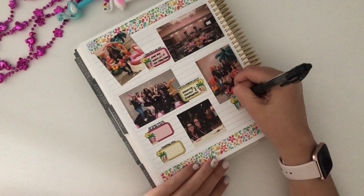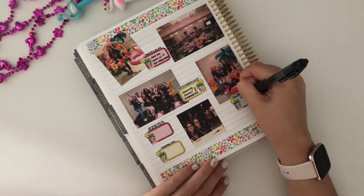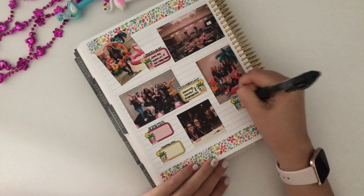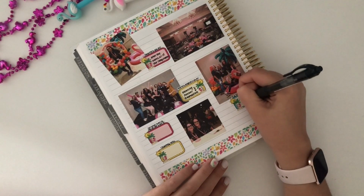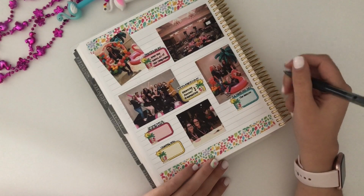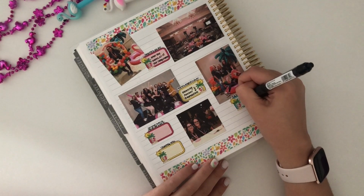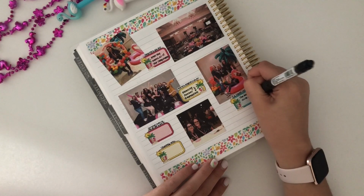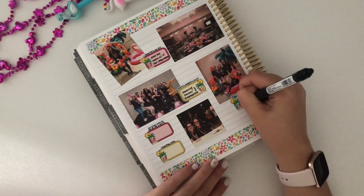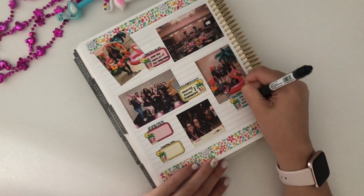My table mates were the admins, Alexa, Evelyn, Lisa, Jesus, I can't believe I just forgot Lisa. Alexa, Evelyn, and Lisa, and then our other table mates were Julie of Julie's Plans, Lakin, Sam Kerr, Brandy, and Shannon.